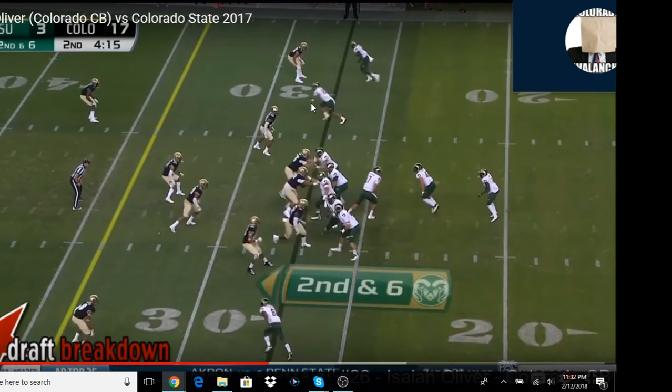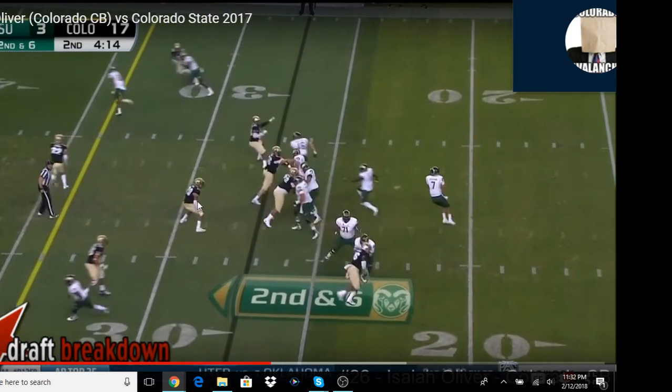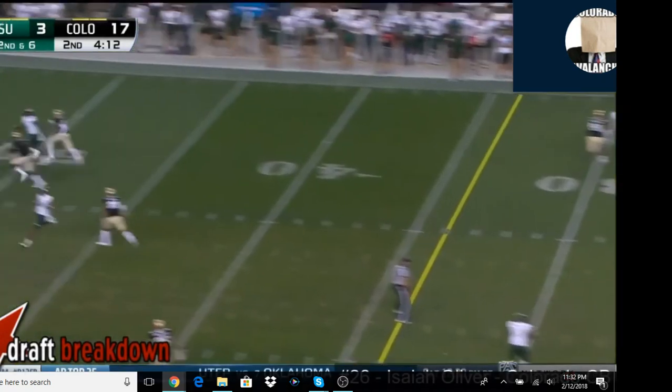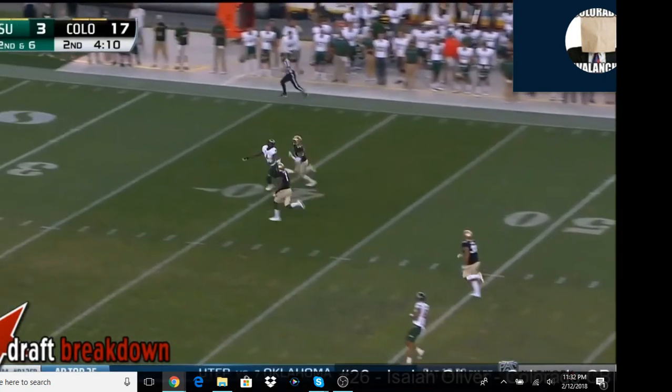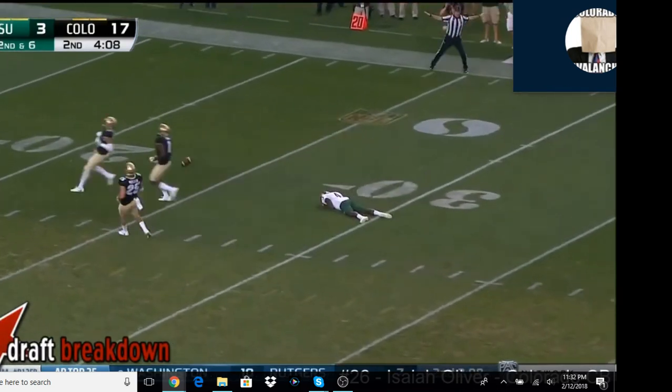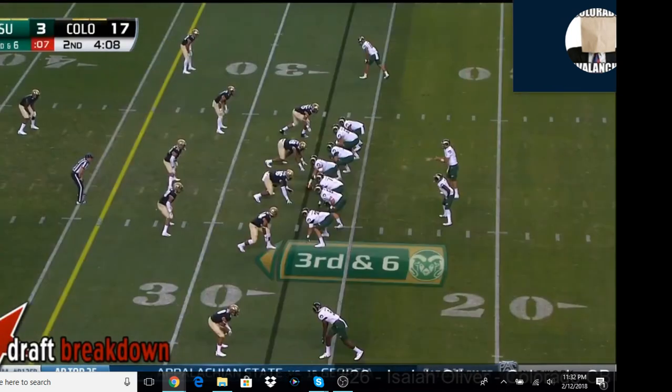We'll get to see here, he waits, the receiver declares, and then he rotates out and follows him down the field nicely. Great job of staying there. Playing him very tightly, I like that. Great play.